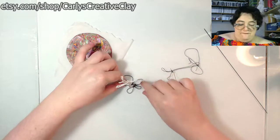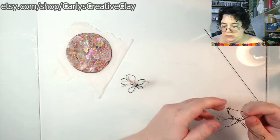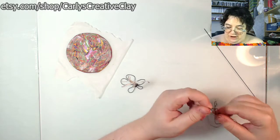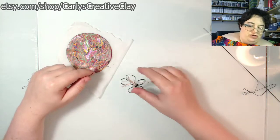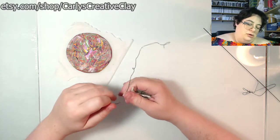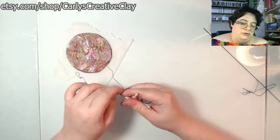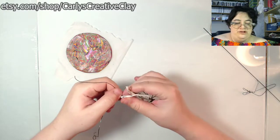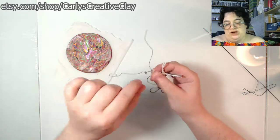So if you wanted, let's use some of my already messed up wire, save materials and all that. After I've finished, I'm going to untangle all this and flatten it out. Say you wanted more branches onto this structure, you could thread it in the loop, then twist round, and that brings out more branches. So just create loops if you want another branch in.